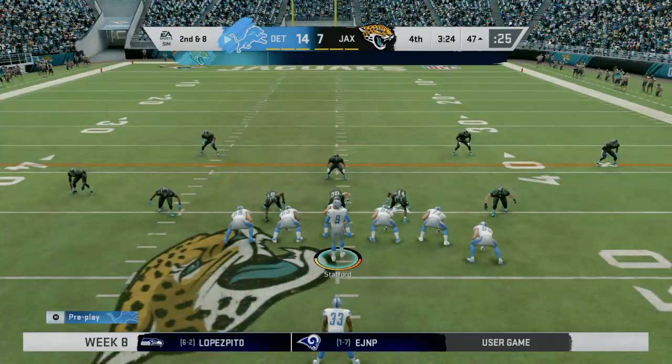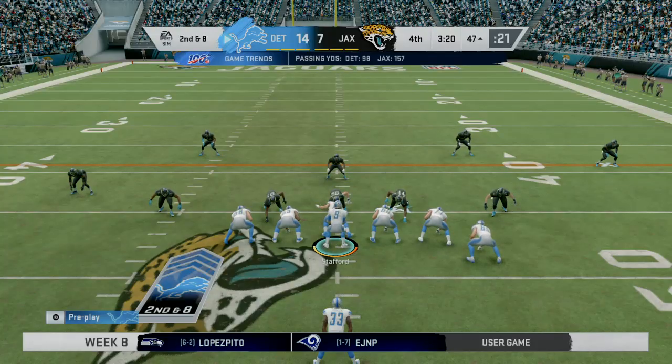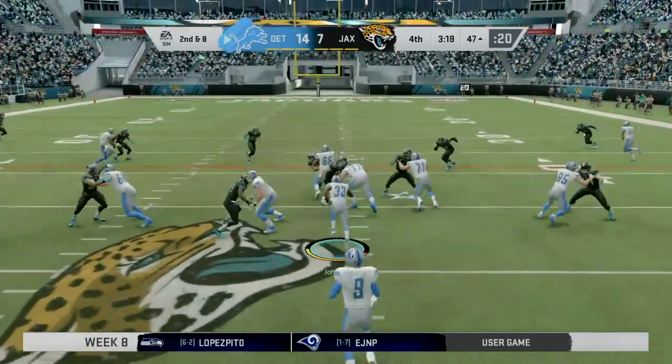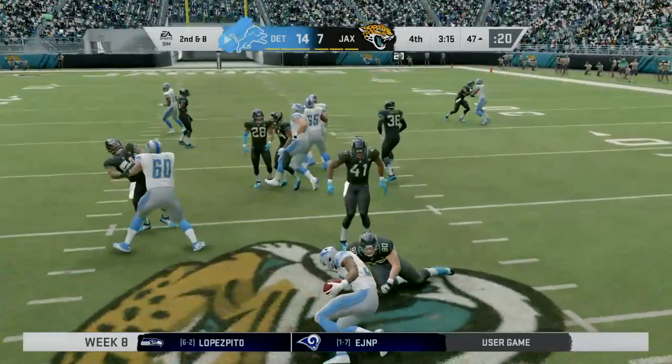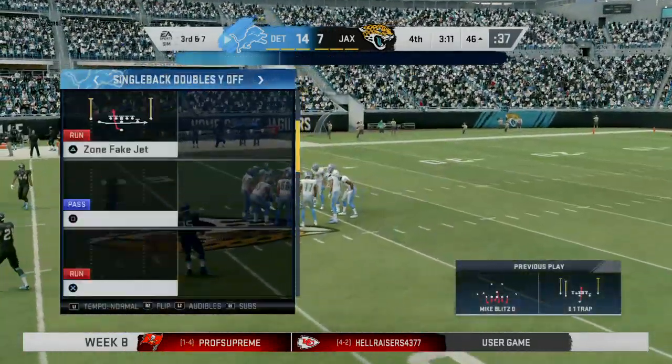2 yards on the pickup there. It'll be 2nd and 8. Clock continuing to run. They'll probably wind this all the way before snapping it on 2nd down. They go to Johnson again. They follow up the gain of 2 with a gain of 1 that time.